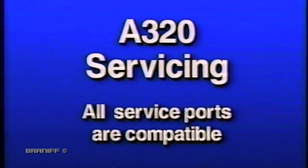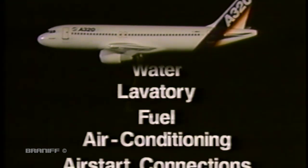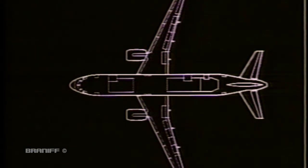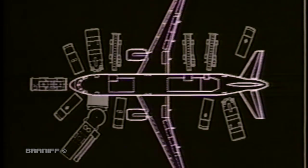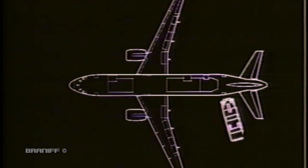All service ports are compatible with the equipment currently used on other Braniff aircraft. The external electric connection, the tow bar, the water, lavatory, fuel, air conditioning, and air start connections are all compatible with our current equipment. Ground support equipment will be placed in the same relative positions around the A320 as around the 727. Service to the rear galley will be through the left side of the aircraft.